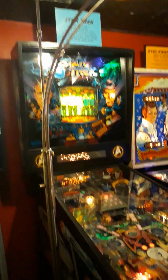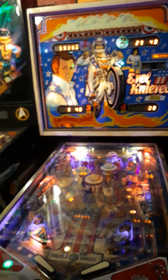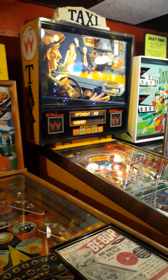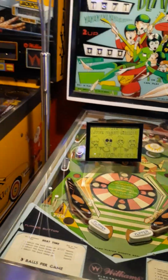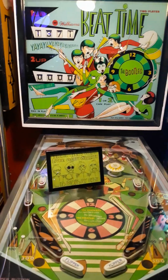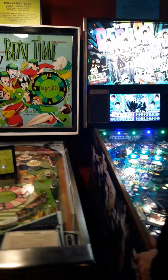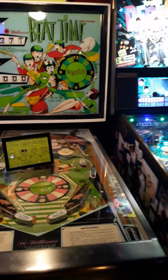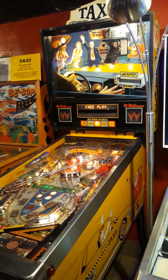There's Star Trek, Data East, Evel Knievel. That's another good game from the 70s. Bebop, never seen that. Again, Taxi, this is one of the nicest taxis I've ever played. That sheet's pretty good. We have the fake Beatles next to the real Beatles. That's the only place in the world that probably has those both next to each other. Yeah, again, I don't know what's wrong with Taxi, but it played pretty good earlier.